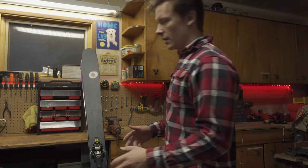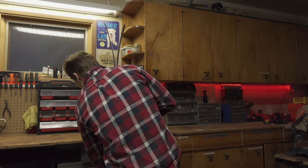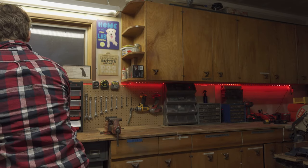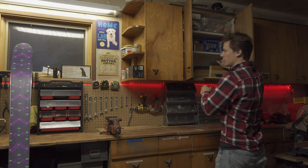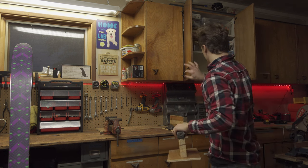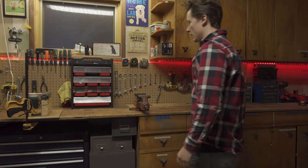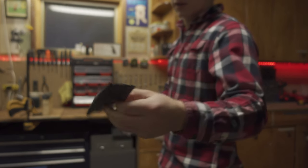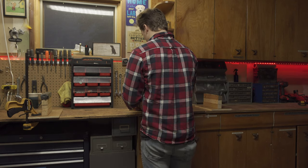This is the system that I've come up with for getting skis and snowboards and whatever done on this bench here. Come up into this cabinet here, pop out these blocks that I've made. One here in the back, one up here in the front. Got these little socks made of old inner tube rubber tire. Put this on the vise, that way the metal vise doesn't scratch up my skis or my bindings.